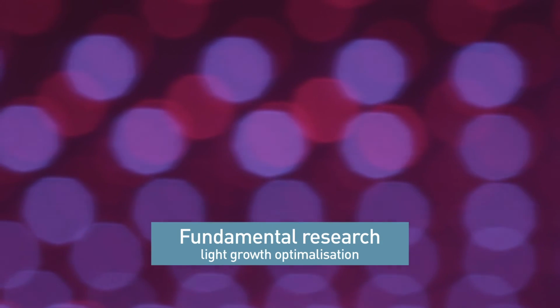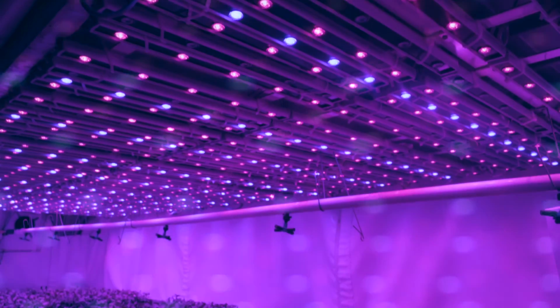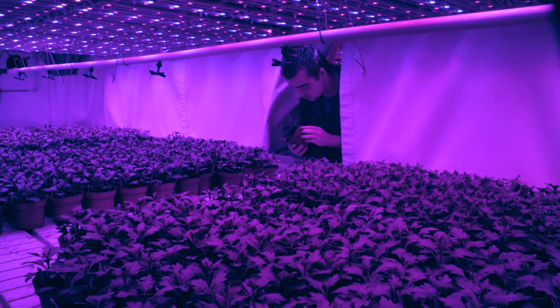BVB Substrates doesn't just conduct fundamental research for the improvement of substrate, but also researches the impact of light on the growth process. This knowledge is shared with our customers as well.